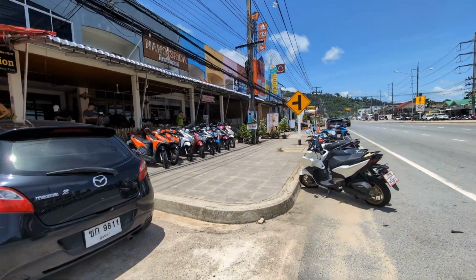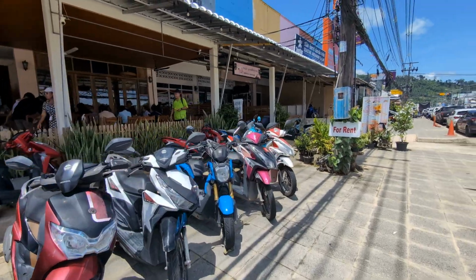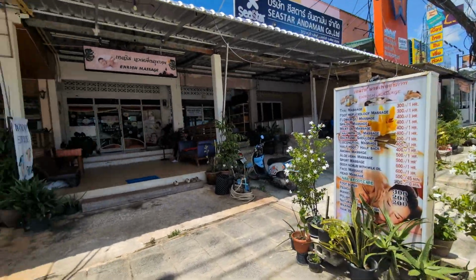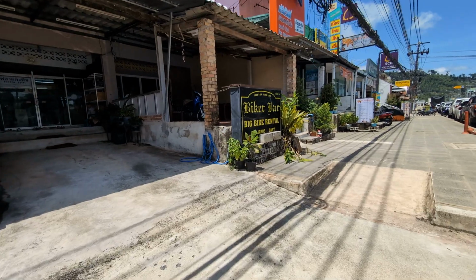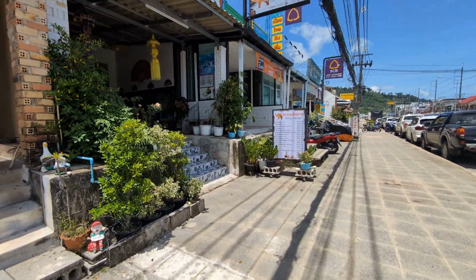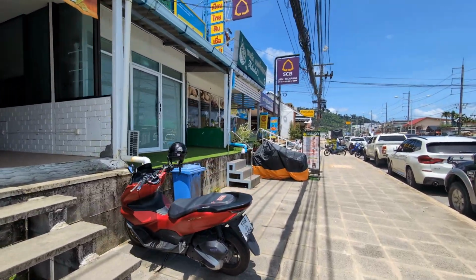Tourist information and bike rental here. Yeah, again, I've no idea about the bikes here. I've never hired one, so. Massages. It's the first week in June at the moment, and today's weather is blisteringly hot and blue skies.